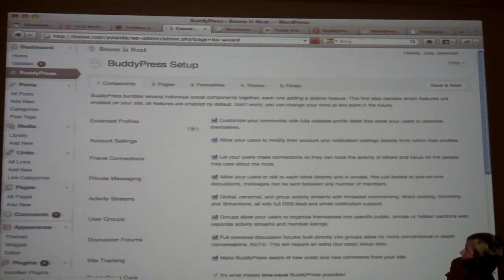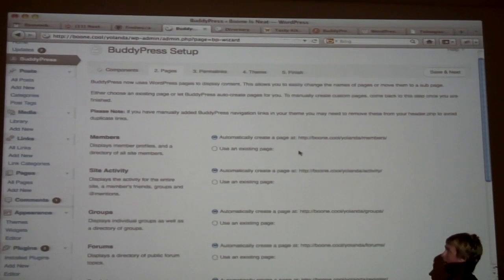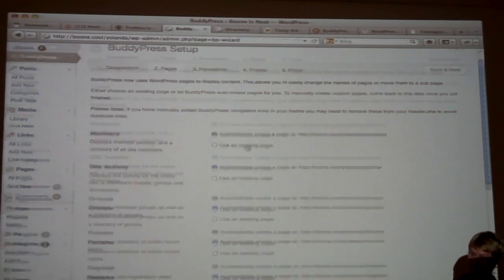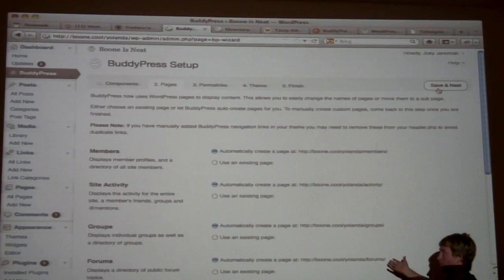Save and next. Now it takes me to the pages setup screen. It's going to say, if you have existing pages, and I have none because I just deleted them from my system, if you have existing pages, then you'll be able to select associating each one of these components with an existing page, or you just say, create one for me, and it'll create one automatically. Now remember, these are just pages, so if you don't like these URLs, you can always go back and change them in the regular WordPress page interface later on.